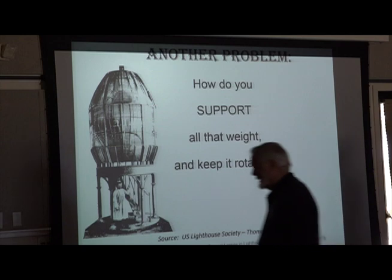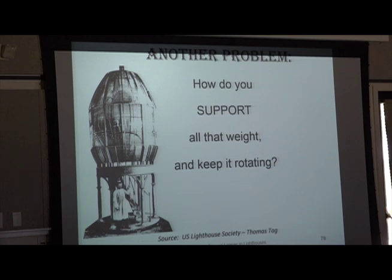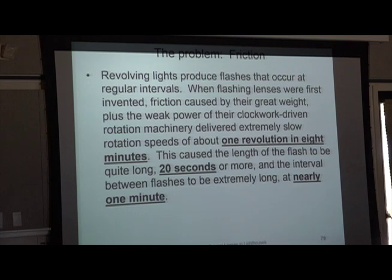Okay. So now we have another problem. How do we support the weight of an extremely heavy lens and keep it rotating at a constant speed? Like Paul said, the enemy here is friction. Because of these earlier clockwork-driven machines, you could get one revolution in 8 minutes, and that was very slow. It would also be a flash of 20 seconds and an interval of nearly a minute between flashes. So that was not sufficient.